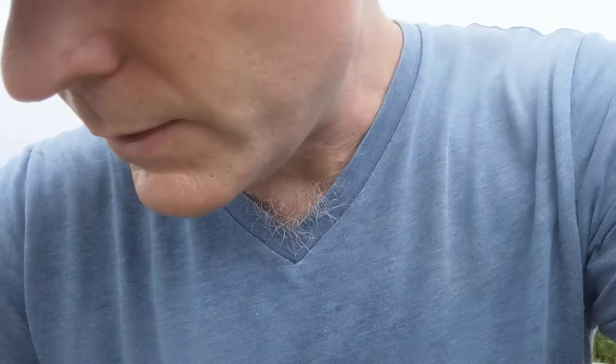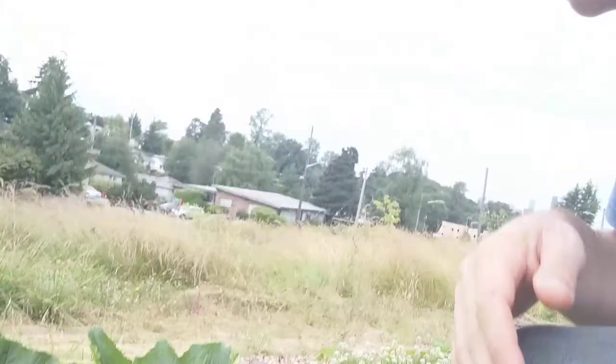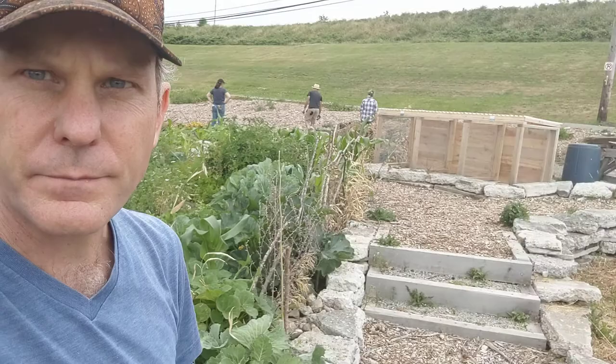Oh my goodness. See down there, not just squash blossoms, but full-on zucchini. Oh, and the smell of zucchini is amazing. Just even touching the leaf gave off a wonderful scent, like tomatoes. Tomato plants have a really wonderful scent, I find. There's a few other people out here in the afternoon in the late June 2020.